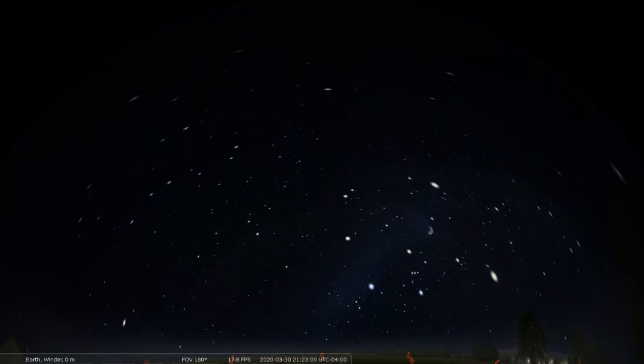Now, are we looking at a daytime sky or a nighttime sky? We are looking at a nighttime sky. Now, what can we see in the sky that lets us know we are looking at a nighttime sky?